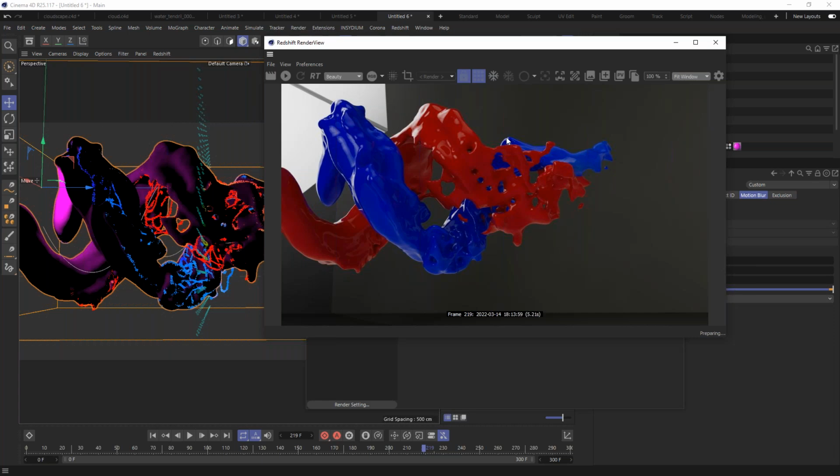Cool. Simon was wondering, would it be better or perhaps easier to add motion blur in post using the AOV?